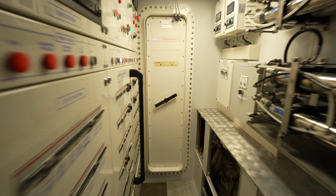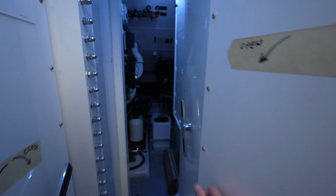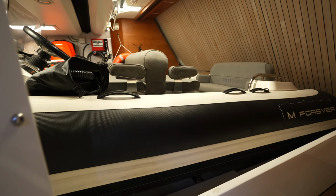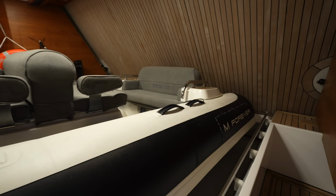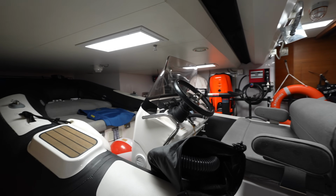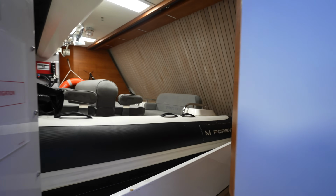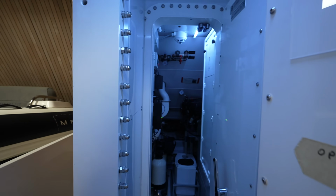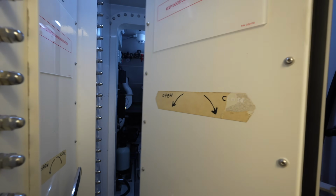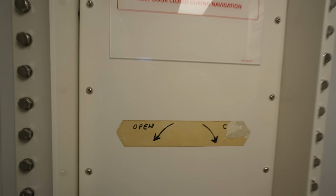And then let's see if this door is open to the tender garage. It's actually 2 doors to get to the tender garage. But here you can see a shot in this area. You can see the teak lining of the swim platform. You have a sea bob stored over here, and you can see the front of the tender. And of course there's a crane in the ceiling, which will allow you to get this tender into the water. So let's close these doors up behind us. We're always leaving things exactly as we found them.